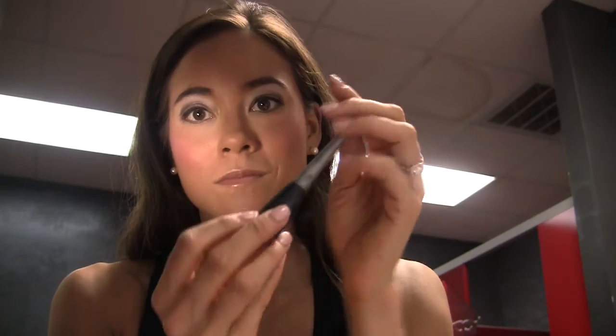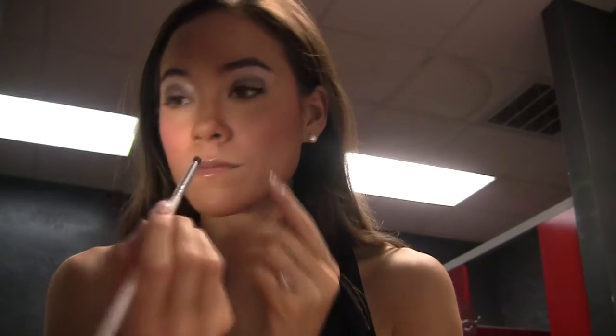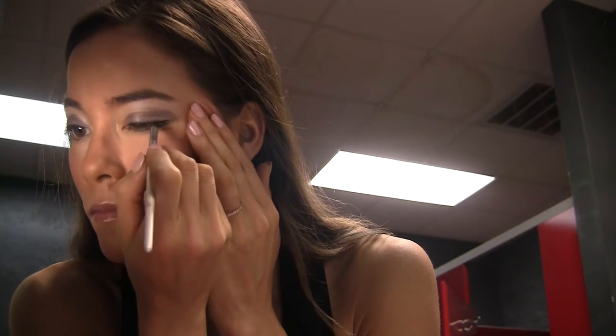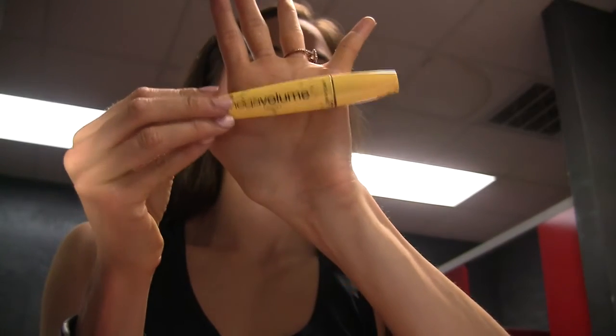I'm battling the elements outside. I need a really long lasting eyeliner. And because the lines are never that perfect whenever I do my eyeliner, I use this sponge brush and I just blend it in. And oh, it works so perfect. It's a lifesaver. On to mascara. Yes, love this. I can definitely tell when I forget to put my mascara on. It makes a huge difference on TV.